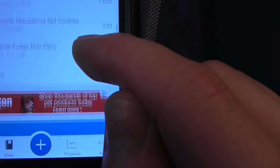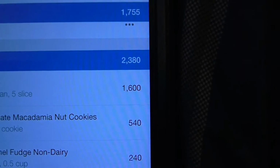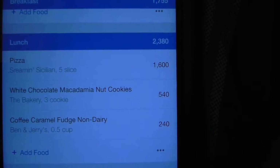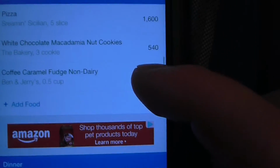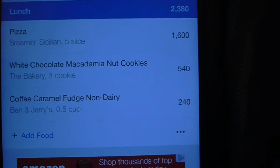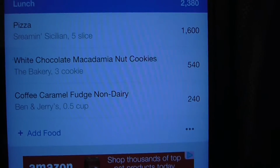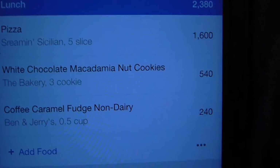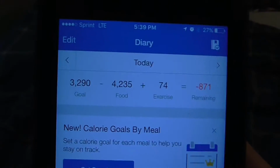I had 3 cookies. Oh wait, that's breakfast. Lunch, 2380 calories. That pizza was 1,600 calories. Just 3 of those cookies was 540, which they're incredibly rich. And I had 1 serving of the Ben & Jerry's. So that meal puts my daily total at 4,235 currently.